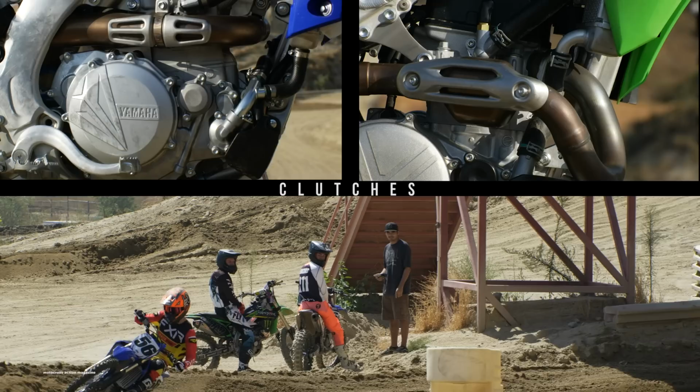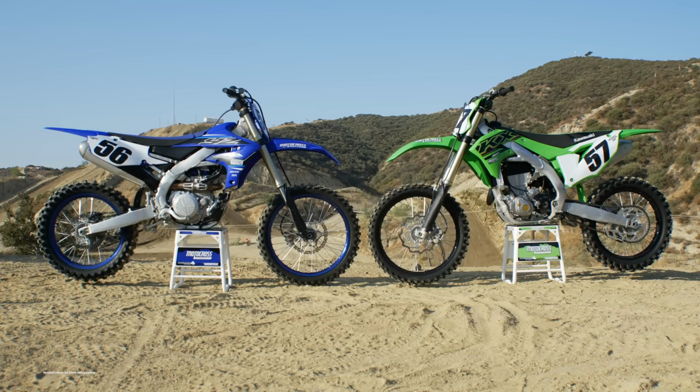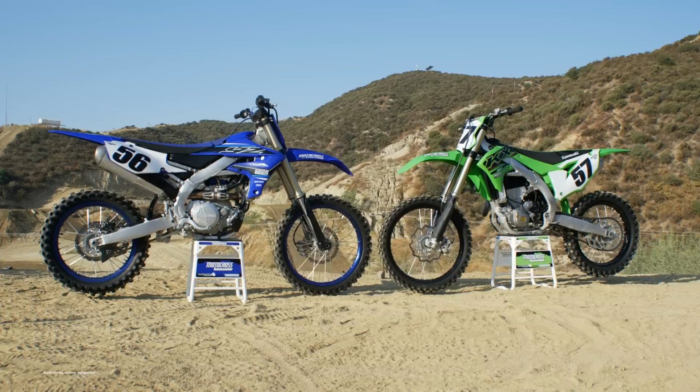Clutches. For the first time, Kawasaki's clutch earned a victory in our books over the Yamaha clutch. The Kawasaki has had hydraulic actuation since 2019 and they've struggled, but now, with the 7mm larger basket diameter and Belleville washer, this clutch surpasses the blue bike.